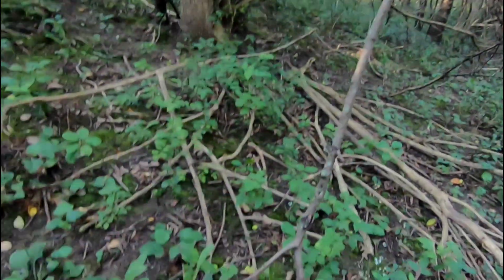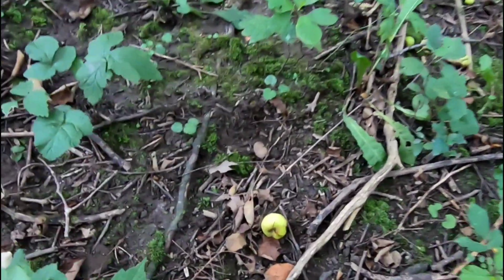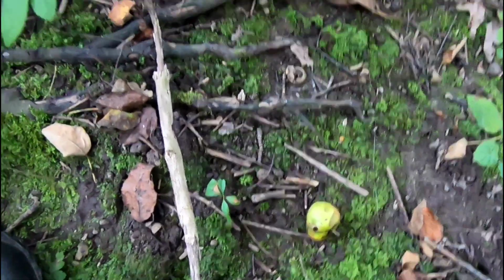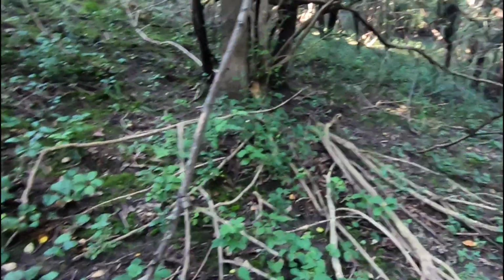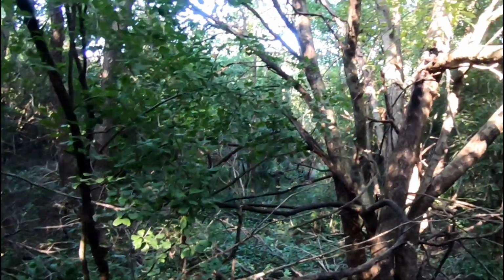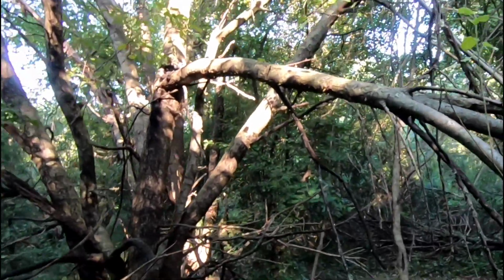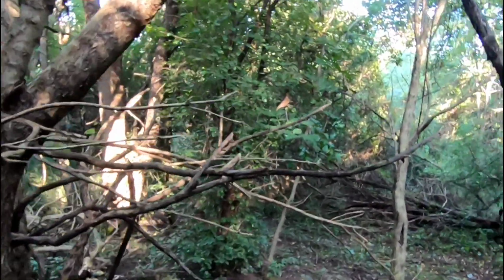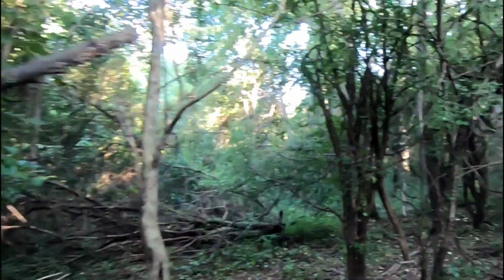Some apples on the ground. I'm not sure what kind of apples those are. They're little. That'll draw the deer. Deer like apples for some reason.